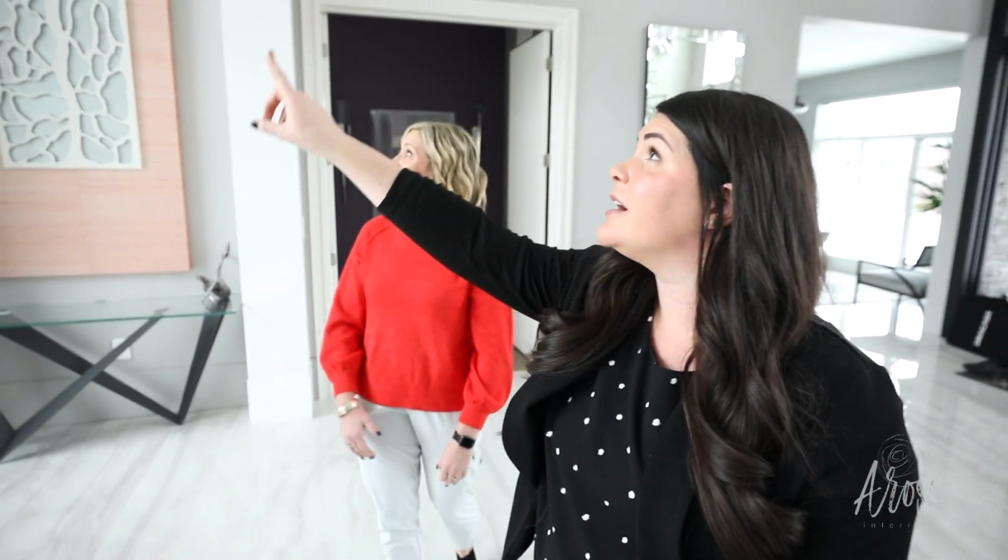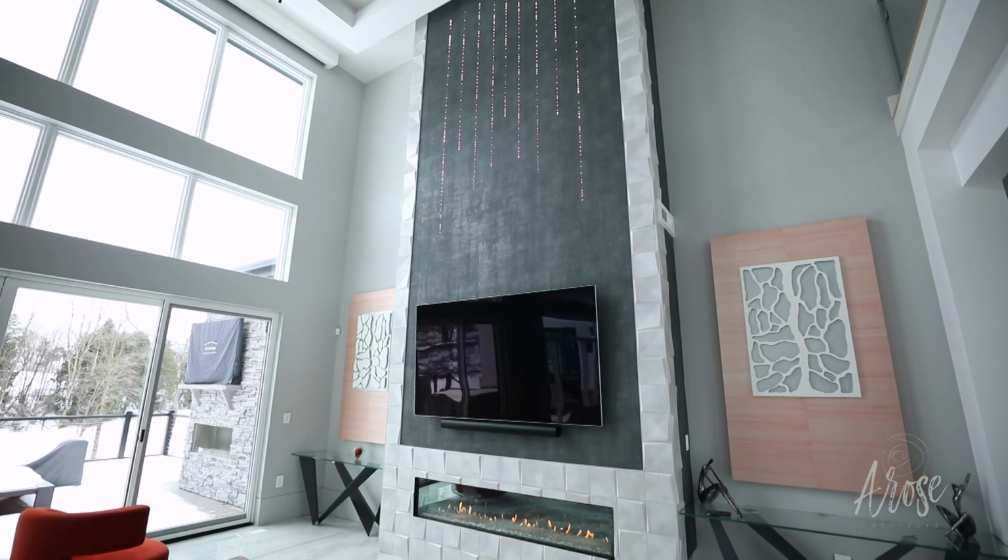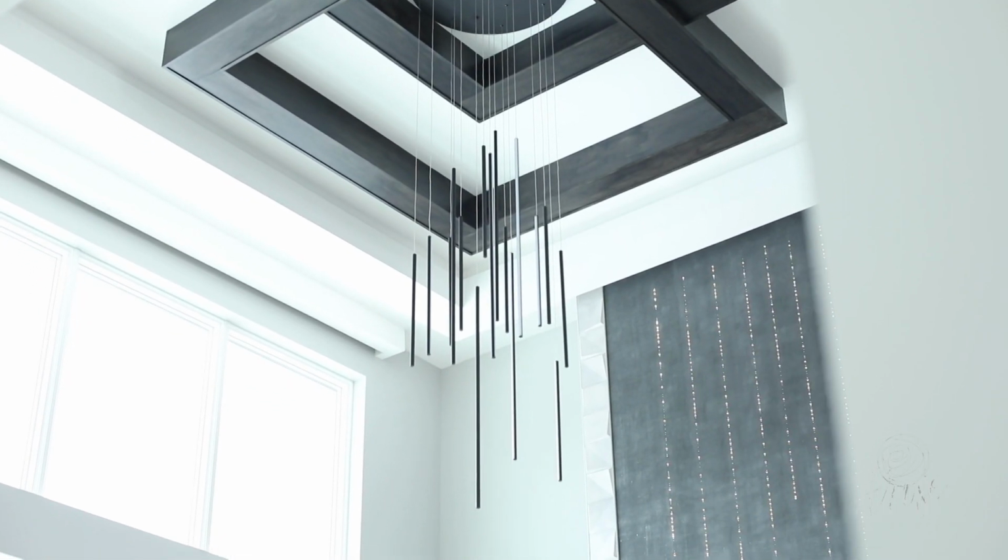I think one of my favorite things about when I first walked in is this wall right here. Oh, without a doubt. It is so fun. It's one of those things where when you walk in, you aren't expecting it, and then when you come around the corner, you see it, you're like, oh my gosh, this is amazing.